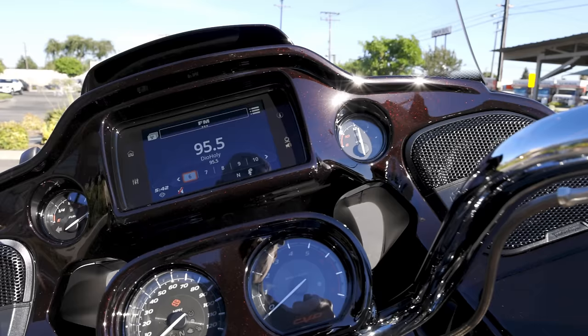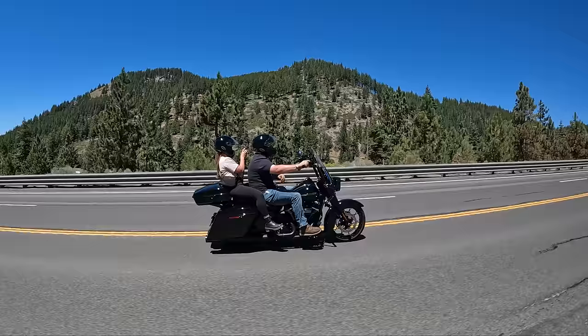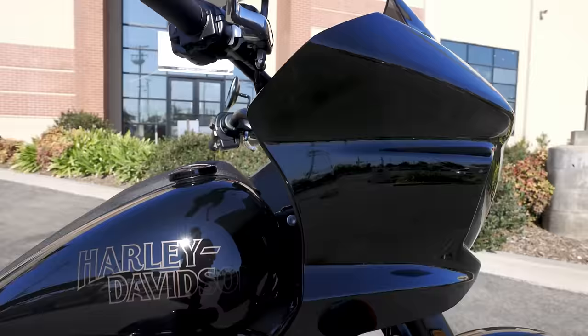On the touring chassis bikes, you have better passenger accommodations, better sissy bar options. You have better, more plush seating options for the passenger as well. So if you're riding with a passenger a lot, they're going to be more comfortable on a touring chassis bike, especially if your passenger is on the larger side. But for a fairing bagger, you're paying on average about $10,000 more than this motorcycle.